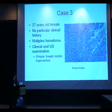The case number 3, it's a 37 years old woman. She has no particular clinical history. She presented with a clinical aspect of multiple hematomas. It was a very strange clinical presentation. And on clinical and ultrasound presentation, she had a unique breast nodule that was hypoechoic. So, 37, no clinical history, multiple hematomas, and this breast nodule.